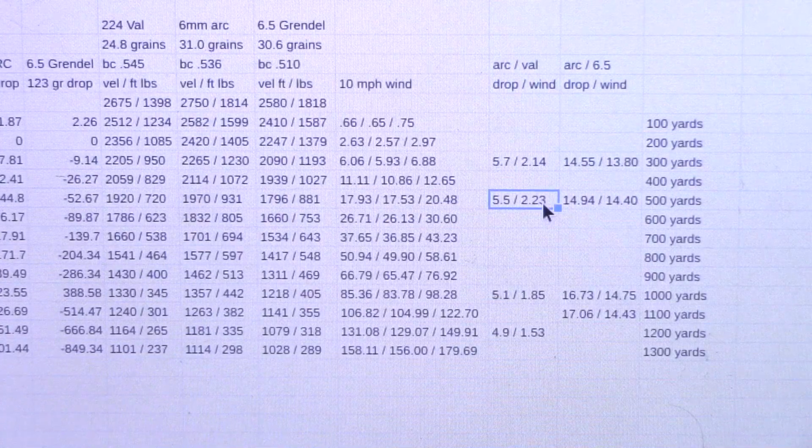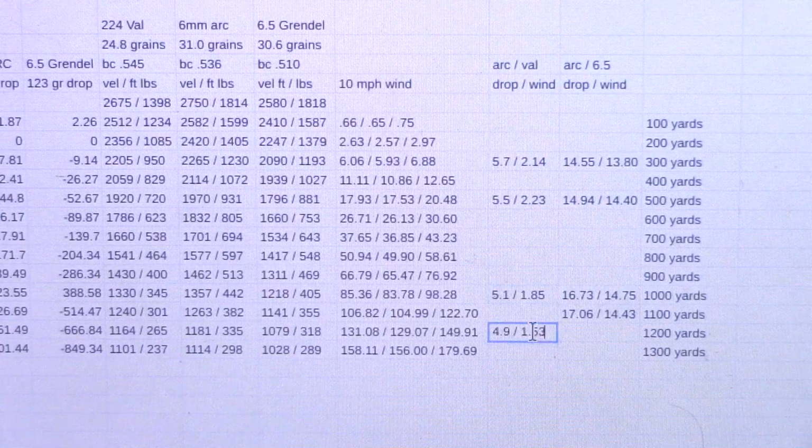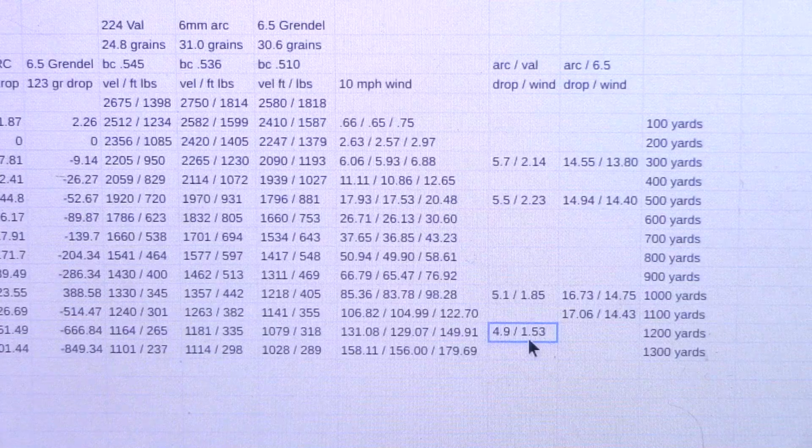Now keep in mind you do have a little bit better ballistic coefficient on the Valkyrie than you do the ARC. It starts to pay dividends for you a little bit at 1,000 yards. But you are still trailing the ARC, but not by as much. You've got 5.1% less drop for the ARC, 1.85% less wind drift. And then out there at 1,200 yards, 4.9% less drop in favor of the ARC, 1.5% less wind drift. And the reason that I selected 1,200 yards is if you take a look at the speed numbers out there at 1,200, they're both still above the speed of sound. But the 1,200 yard marker is about the last yard marker where you can be pretty confident that they are both still above the speed of sound.